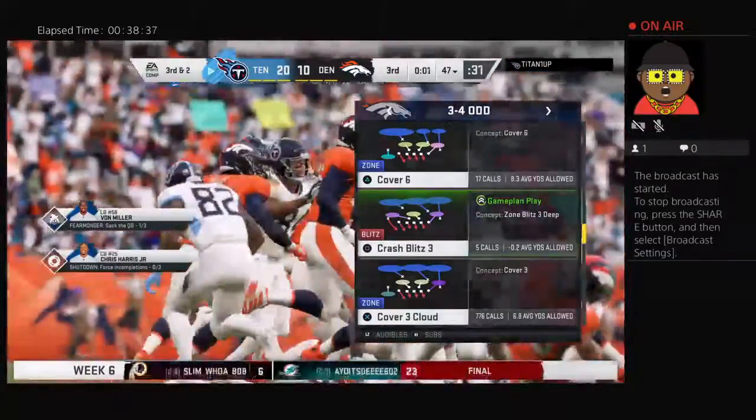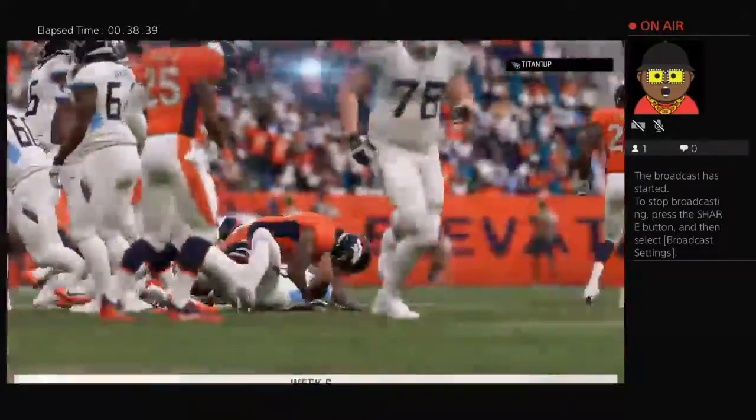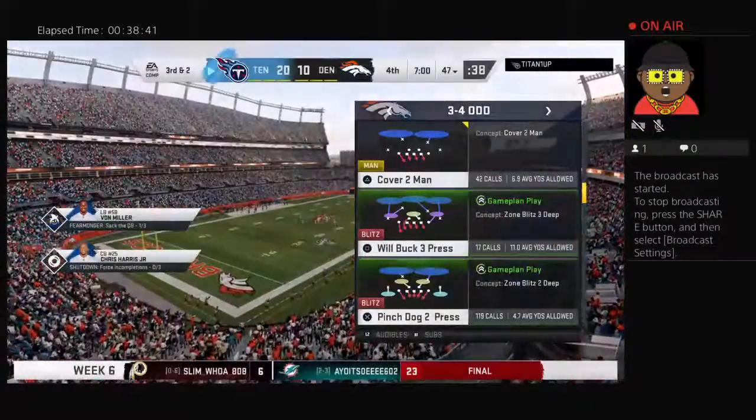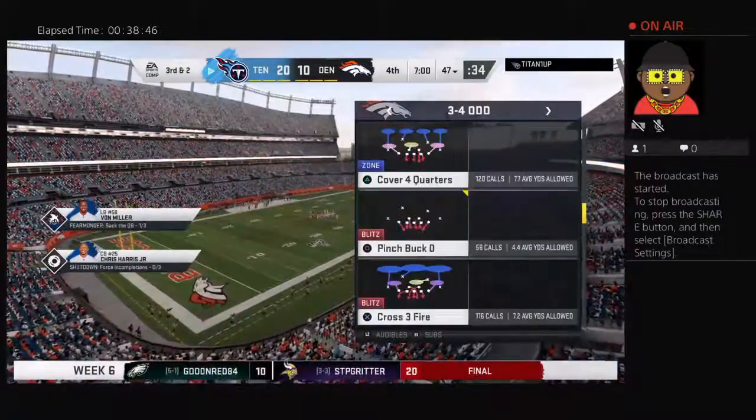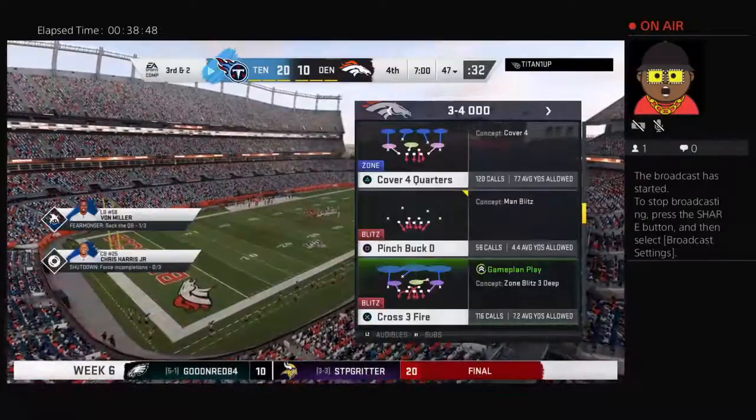And it's 3rd down. Welcome back now to Denver. It's the Titans. They've got the football. They'll be looking to extend their lead here as we begin the 4th quarter.